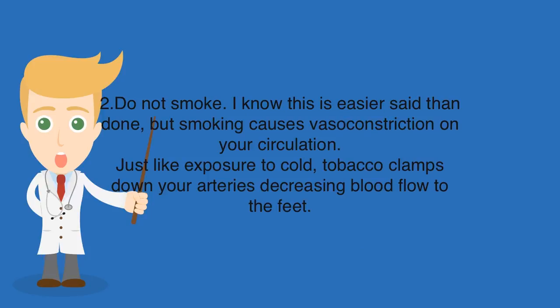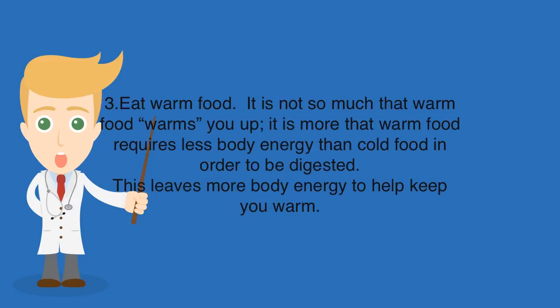2. Do not smoke. I know this is easier said than done, but smoking causes vasoconstriction on your circulation. Just like exposure to cold, tobacco clamps down your arteries, decreasing blood flow to the feet. 3. Eat warm food. It is not so much that warm food warms you up, it is more that warm food requires less body energy than cold food in order to be digested. This leaves more body energy to help keep you warm.